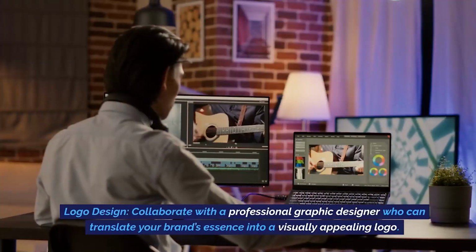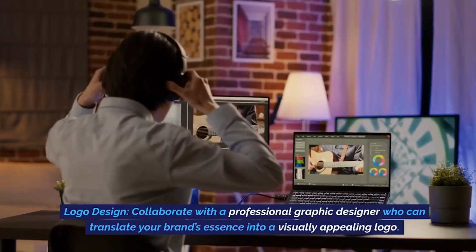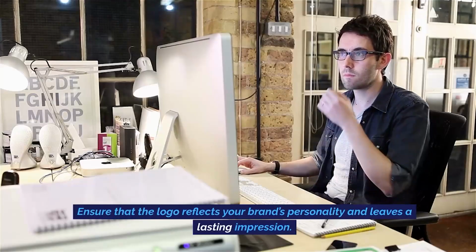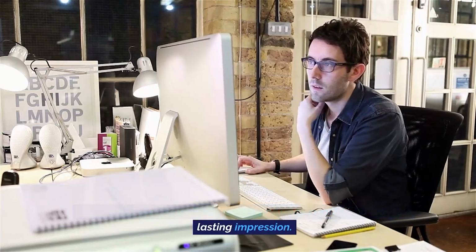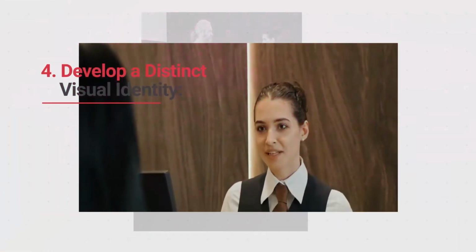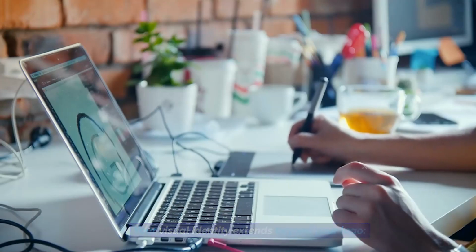Logo design. Collaborate with a professional graphic designer who can translate your brand's essence into a visually appealing logo. Ensure that the logo reflects your brand's personality and leaves a lasting impression. 4. Develop a distinct visual identity. Your visual identity extends beyond your logo.